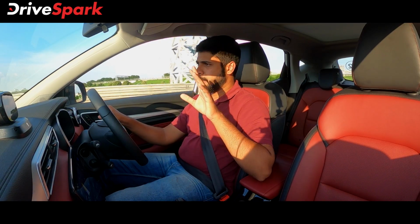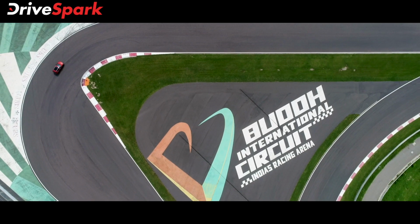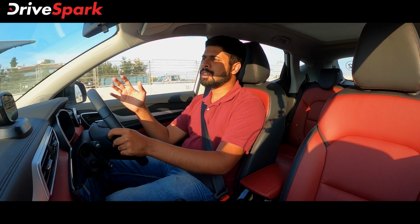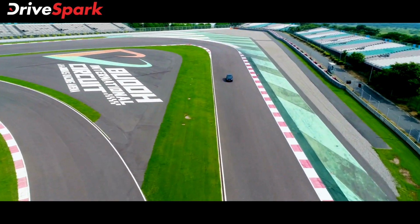And you join us while we're behind the wheel of the MG Astor. We're on the Buddh International Circuit and what a place this is to drive a car. Well, yes, this is an SUV and it doesn't really belong on tracks like these, but we are here to test a few of the features.